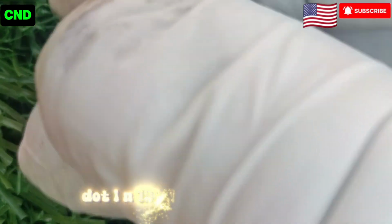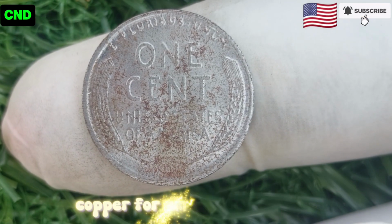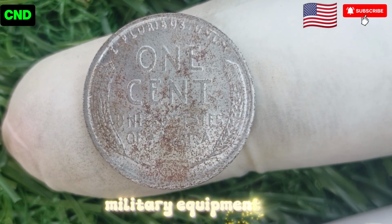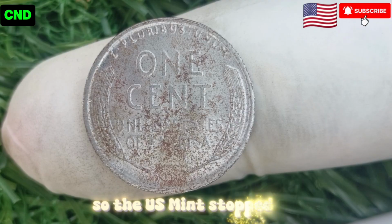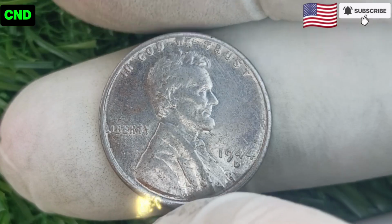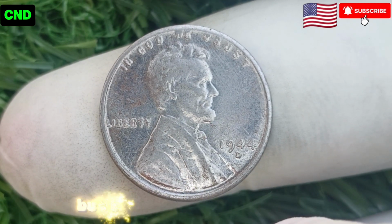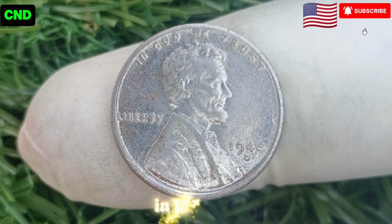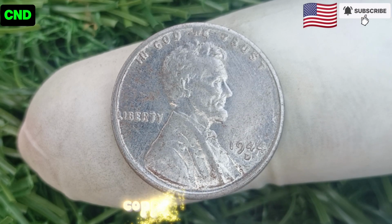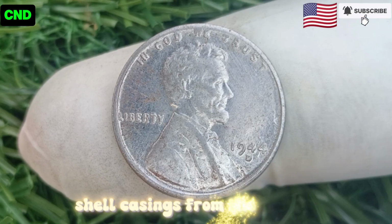In 1943, during World War II, the United States needed copper for ammunition and military equipment. So the U.S. Mint stopped making copper pennies and switched to zinc-coated steel. That's why 1943 pennies look silver. They were made of steel, not silver, but they shine like it. Then in 1944, the mint returned to copper pennies. They even used recycled shell casings from the war.